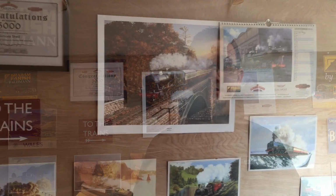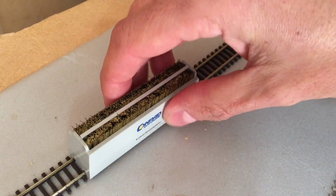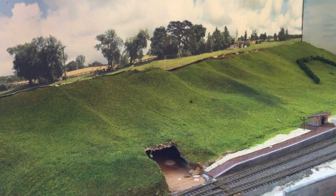It's time for another layout update on the Severn Valley Railway, which is my N-gauge layout that I'm building of part of the Severn Valley Railway. So let's crack on. This time we've got new artwork, more landscaping, wheel cleaning and backscene issues.